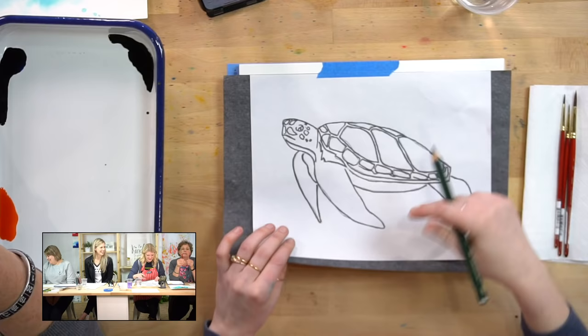Yeah, totally. And I'm just gonna blend out some of these spots right here because I want a little bit more color on the head of my turtle. Because I'm like that, I like a little bit of color. But you guys can choose to do that if you like that contrast. Yeah, that looks good.